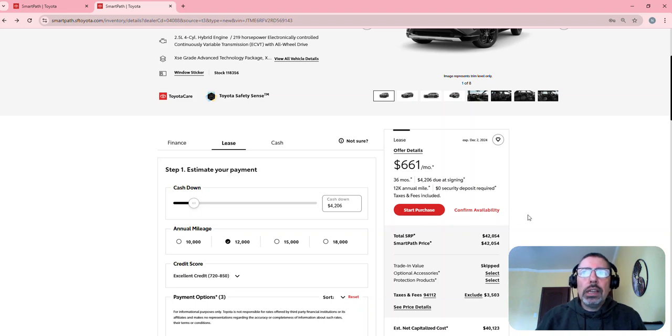When I talk to dealers, I tell them this is not a good practice. If you want me to unlock pricing, at least give me something. They decided not to. It's their choice. We're not going to discuss that. But now I can see, all right, this is the price that they're offering. And let's say it's a desirable car. I'm fine with that. So, what else can I do here?